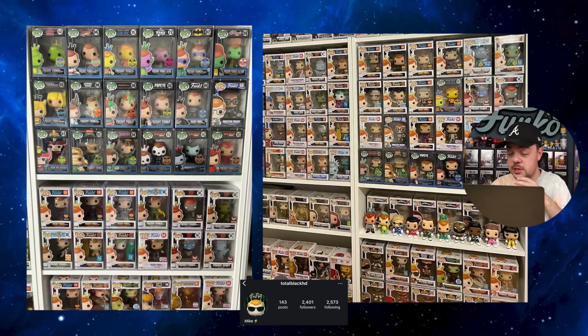The out-of-box Power Rangers pops look good. You have a really solid collection. Thank you for sending that over. It makes me a little jealous of the Freddy Funkos that you got.